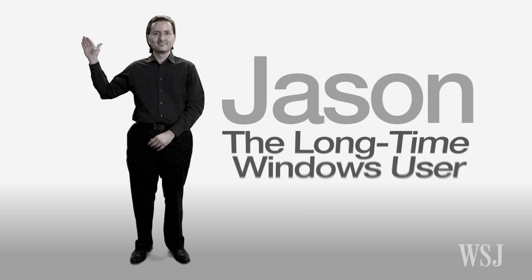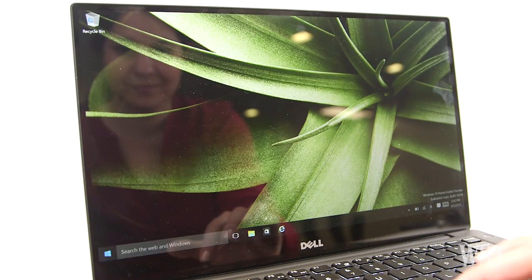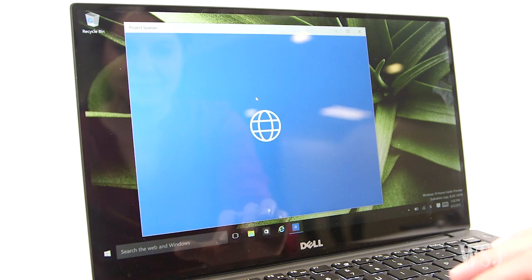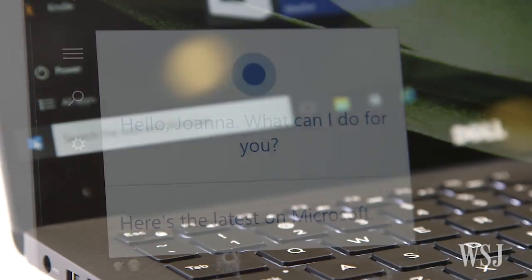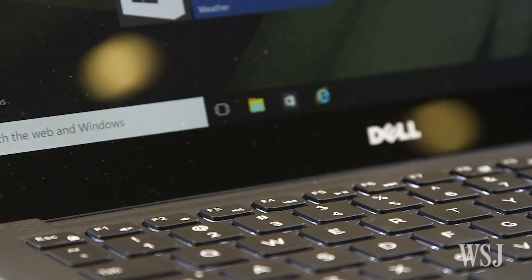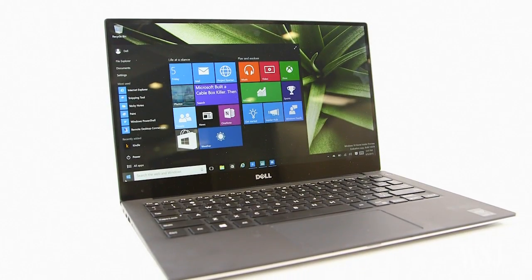That's why we're going to start here with "I'm a PC guy who's getting really fed up with Windows 8. Where's the start menu?" But Jason shouldn't switch to a Mac just yet. He should wait for Windows 10, which arrives on July 29th. And not only does the software look to be a huge improvement, but Windows hardware is finally catching up, and in some cases even beating Apple. Just look at this Dell XPS 13.